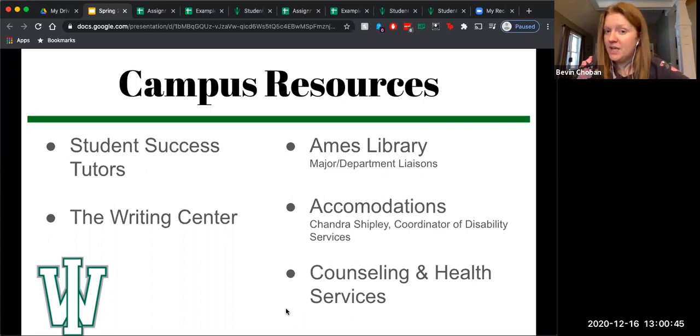The Ames Library. I mentioned the librarians earlier in the presentation. At Ames Library, there are 3 full-time librarians who have divided all the majors and departments among them, meaning that if you're a biology major or a sociology major, you have a specific librarian that is there to support you and help you with any and all research. For research papers, reflection papers, finding primary sources, that is their entire job. They are there to support you and serve you.